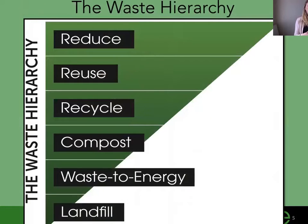And does it all go in one bin? Do we put everything in the trash? Do we put everything in the recycling bin? Do we put everything in the compost bin? Or do we give everything to Goodwill or Salvation Army? No, because the recycling bin doesn't want your dirty diaper. Goodwill doesn't want your banana peel, and on and on. So there's definitely some things that we need to think about.